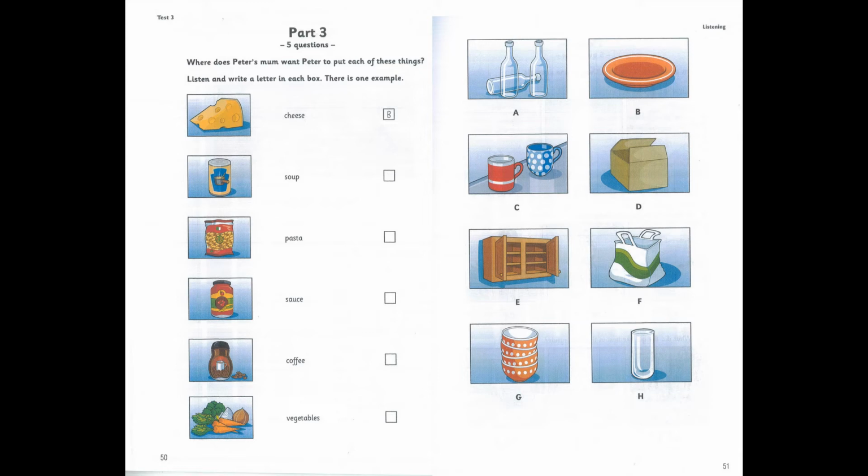Are you hungry, Peter? Yes, I am. I'd like to have the soup for lunch. Okay. Let's do that. Put it next to the bowls now. Great. Can I have a glass of water now? I'm tired and thirsty. Yes, you can. Thanks for helping me.